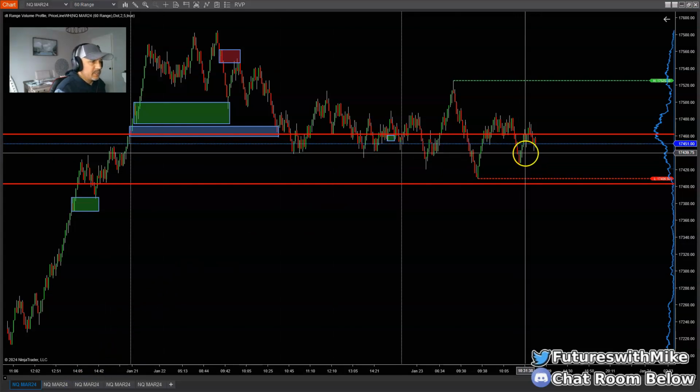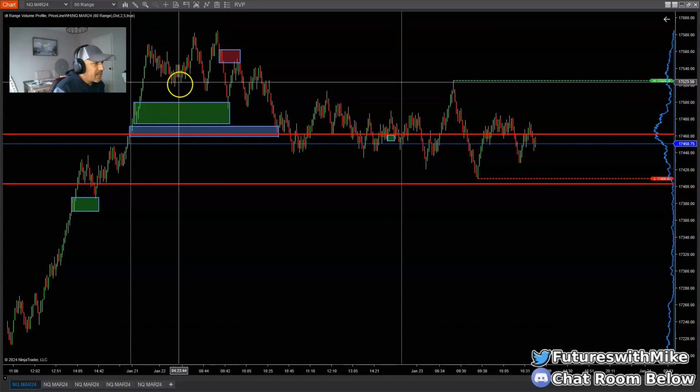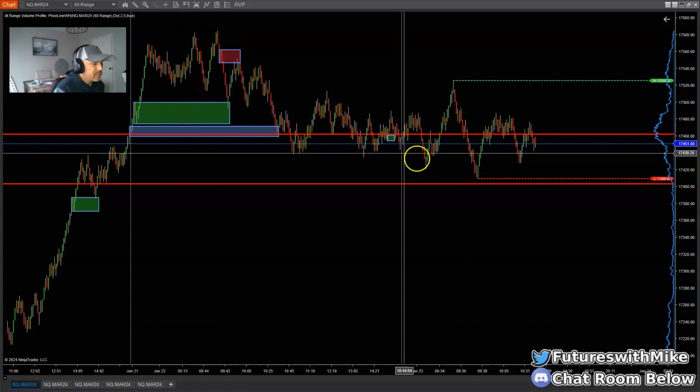And again, now we're just moving sideways. So I just want to show you that being able to read the structure of the market, even if it looks like we're ranging here, the higher base chart, the higher time frame, is to the downside.